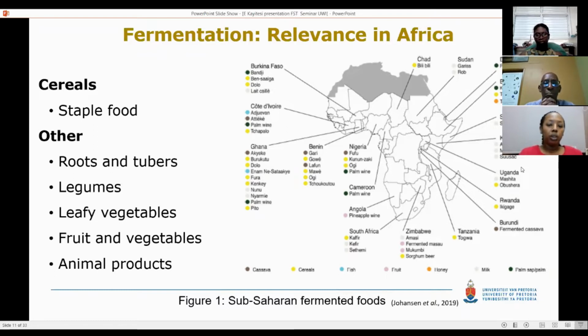And we do not ferment cereals only. I selected cereals because these are staple foods for most people in Africa, but we can ferment a range of products, from legumes to leafy vegetables to fruits to animal products, milk particularly, and fish. So we use fermentation for preservation in every single thing. And I don't think it's unique to Africa. Other parts of the world do use fermentation as well.